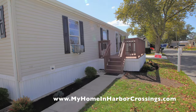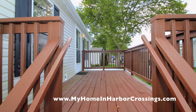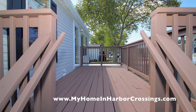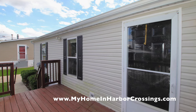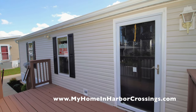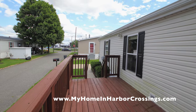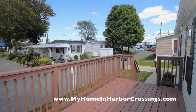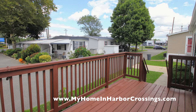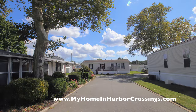Here's the front before and after. And here is the deck before and then painted. Here's the previous storm door, and now that's the new one. This is an Anderson storm door. Again, the corner of the deck, and then after when it was painted. People love when we do before and after pictures, so this is really awesome to see the progress.